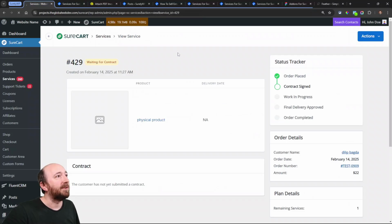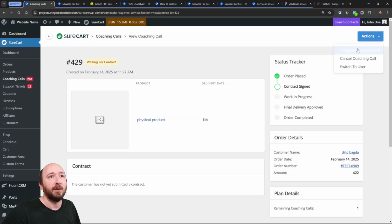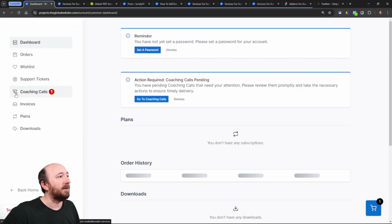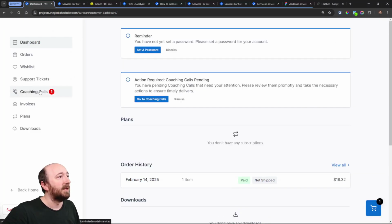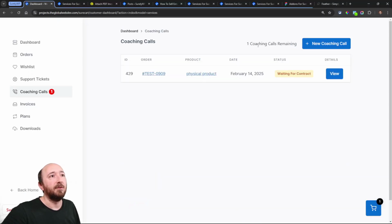Like here, I'll refresh. And this is the admin view, of course. So the menu changes here, it changes up here, anywhere where it's going to say that. Let's switch to the customer. I'll use my switch to user feature from our toolkit plugin. So there, you can see it right there, the phone icon, coaching calls. And then when I go there, in fact, look, even there it showed coaching calls remaining, coaching calls, add new coaching call. So it's just that really cool thing now.